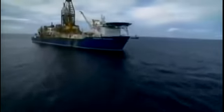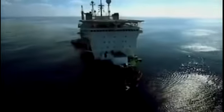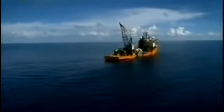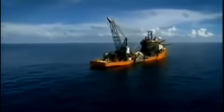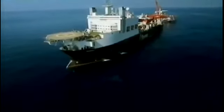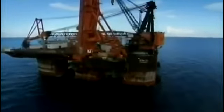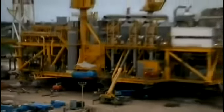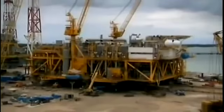The Deepwater Millennium will tackle the first job, drilling the wells. Next, the Lorelei will build a network of pipelines to connect the wells to the central platform. The Toisa Perseus will run control cables along the pipeline. And only one ship can tackle the next step, building the monster pipeline to the shoreline. The Solitaire. Installing the huge anchor pilings is the job of the Boulder. Meanwhile, another team of mega machines constructs the massive gas processing platform.